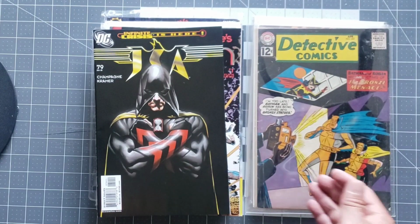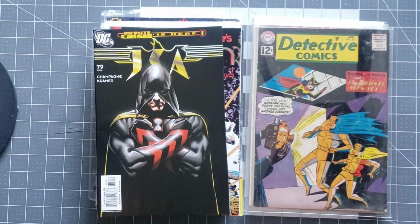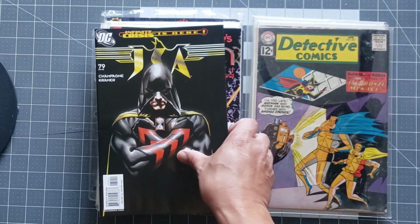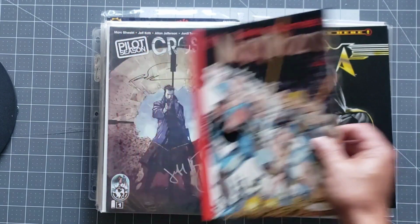And then he also gave me 2 free comic books from his $1 bin because I bought this comic book. So I picked out JSA number 79, and this is an Alex Ross cover. It's pretty cool. And John Byrne's Next Men number 1.